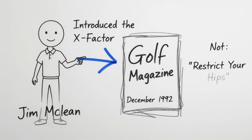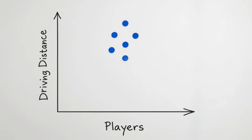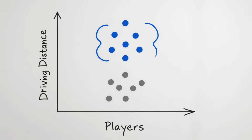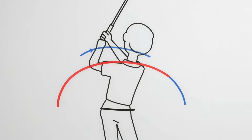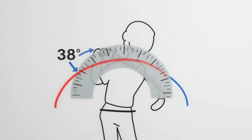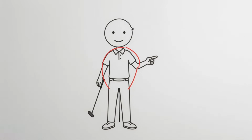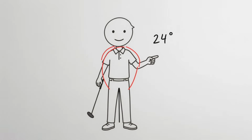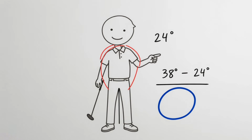The instructor who popularized the X Factor never actually said every golfer should restrict their hips to get one. Jim McLean introduced the concept in Golf magazine in December of 1992, after comparing 5 of the longest hitters on the PGA Tour to 5 of the shortest. The long hitters averaged a 38-degree difference between how far their shoulders turned and how far their hips turned at the top of the backswing. The short hitters averaged 24 degrees. That 14-degree gap became one of the most influential numbers in golf instruction history.